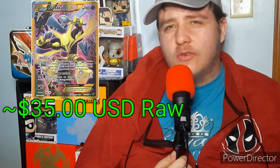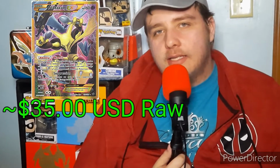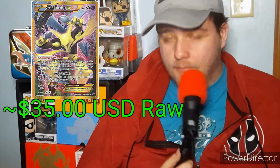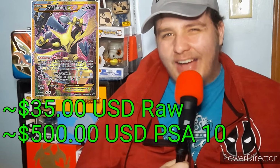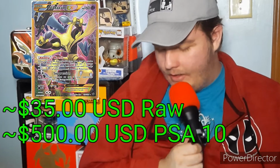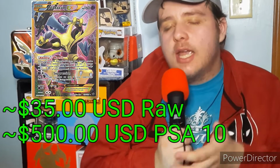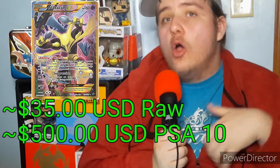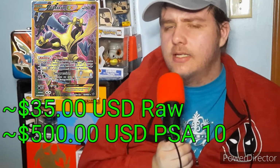The art style is beautiful. It's just got all the bells and whistles that make this Pokemon card worth collecting. If you're looking to get it in a PSA 10, it's going to set you back $500. $500, yeah, you heard that right. So if you get this and send it to PSA, you could potentially make over 10 times your money. So definitely get the Alakazam Full Art.